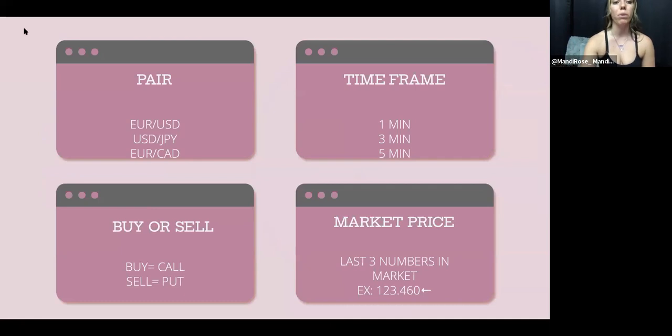Okay, so you are going to only need to know 4 things. Okay, everybody type the number 4 in the chat. Type the number 4 in the chat. The reason I want you to type the number 4 is because I want you to understand how simple this is, how easy this can be.